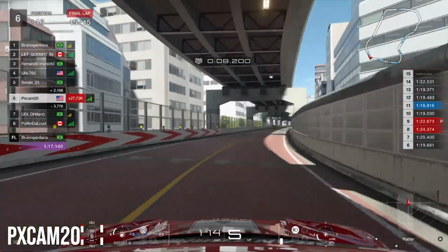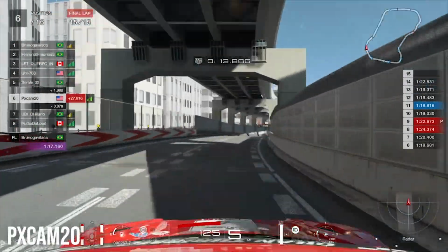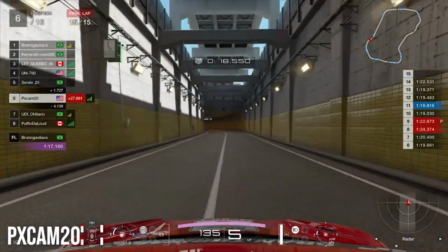So coming into lap number 15, we're on the final lap, and you can see we're 2 seconds right behind fifth place as we are able to promote ourselves into sixth place. So let's see if we could try to snatch away fifth place as I believe he's on the hard tires.